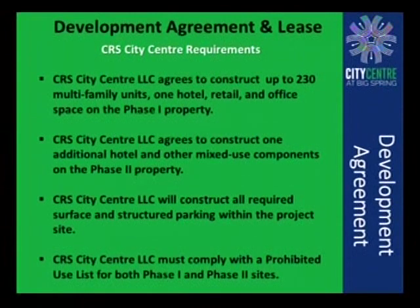CityCentre LLC must comply with the prohibited use list that is Exhibit E in your development agreement package we brought to you for both Phase 1 and Phase 2. So we've got many restricted uses that we don't think is conducive not only to our city but our downtown urban core.